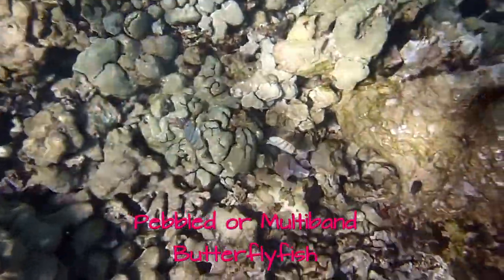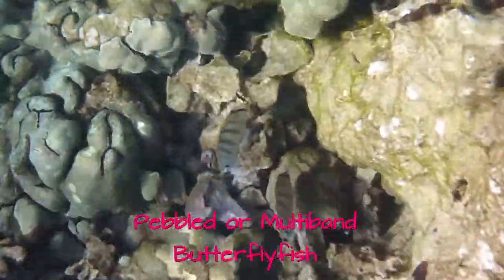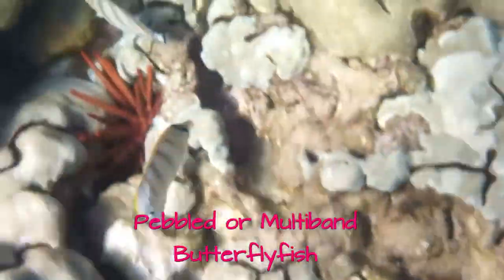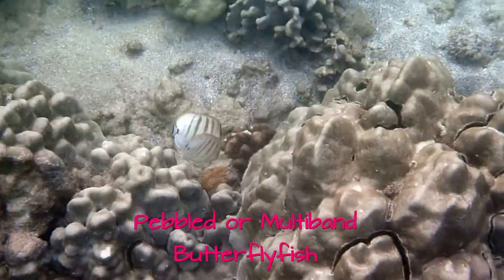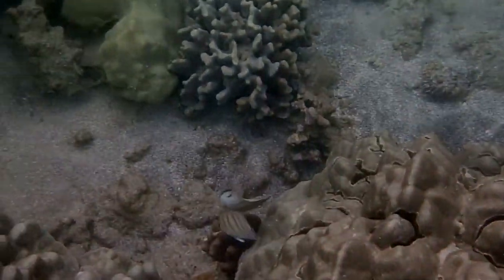Almost always found in pairs, pebbled have an established area on the reef and will vigorously defend that territory when needed. But fights are rare, as territories are normally both known and respected by other multi-band butterfly fish.